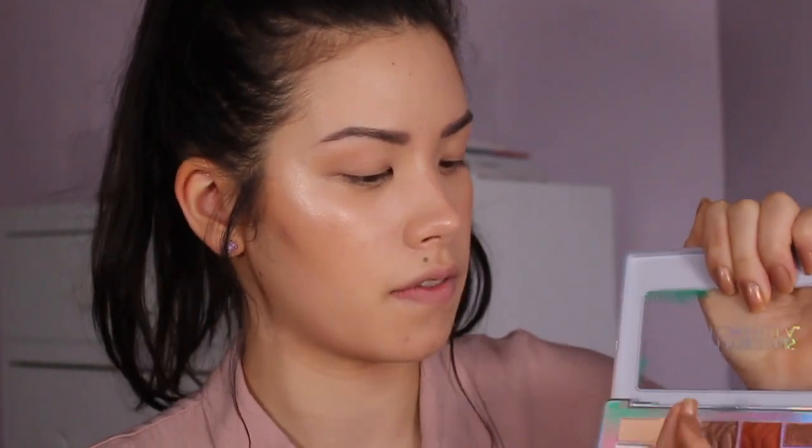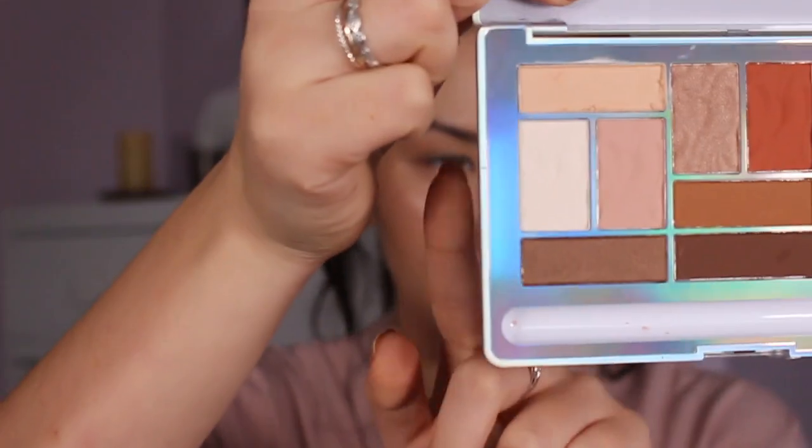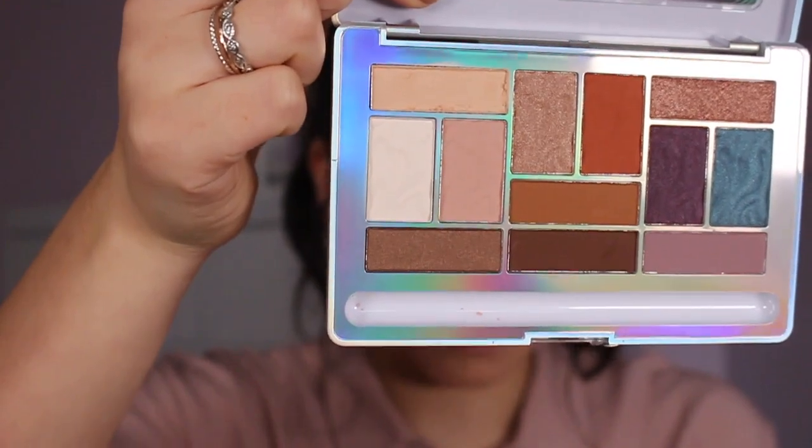So we're going to start by doing this peachy nude, great for just all over the lid a bit. Ooh, super creamy, kind of a weird consistency. As you can see in the pan, got a lot of crumble in the corner. The pigmentation was really strong in that color.